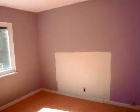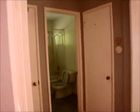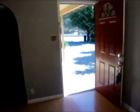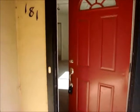I've got two bedrooms. Looks like they had a dresser in here when they painted. Bathroom. Little closet. Yep, that's the first unit. Let's go into the second unit.